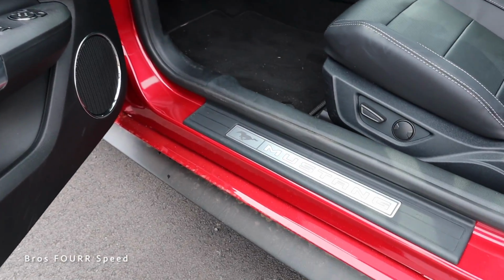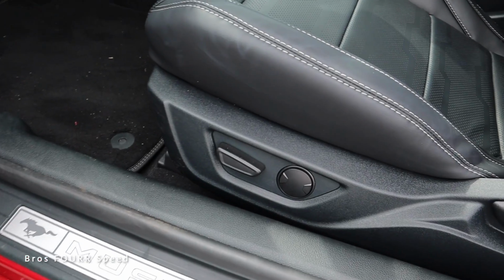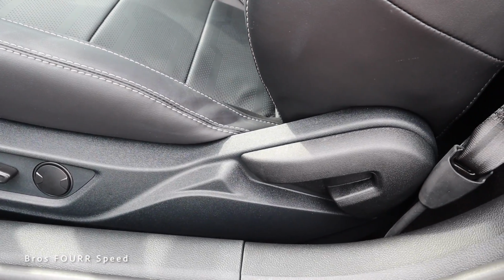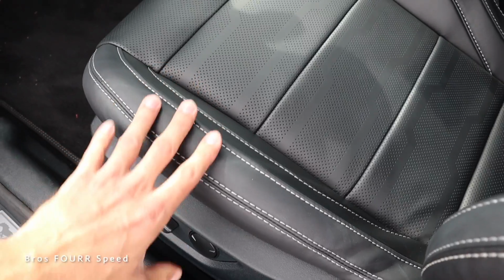And then moving our way inside, we get Mustang written out on the door sill, finished off in aluminum. And then you can see some of the power controls for the seat on this left side. We have the forwards, back, up and down, and then we get your recline over on the back and then lumbar support. The bolsters are actually pretty big for not even being the Recaro seats.